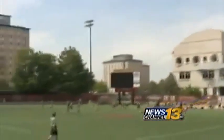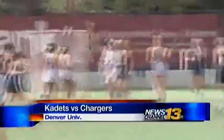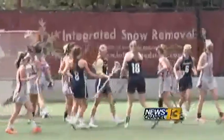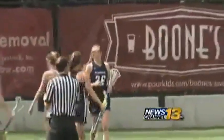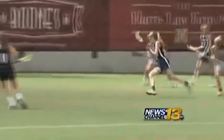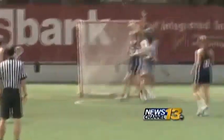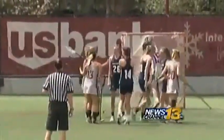It was all Cadettes in the semifinal matchup. This one, Natalie Bird goes hard to the net and scores to make it 17-5 at that point. Moments later, Emily Trussell. She shoots low and scores. Trussell not done. She would make her move and score again. Air Academy getting it done. They win it 22-8. They'll face Cherry Creek in the championship game on Wednesday night.